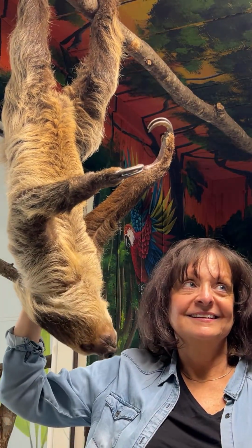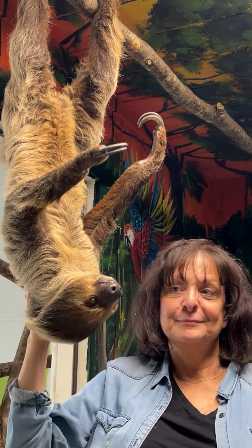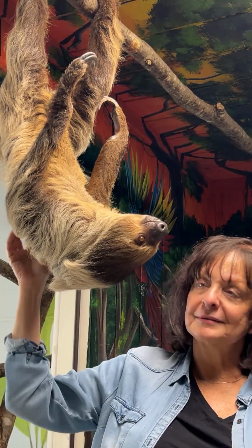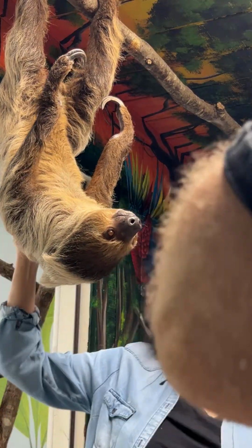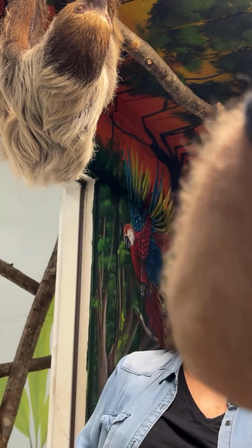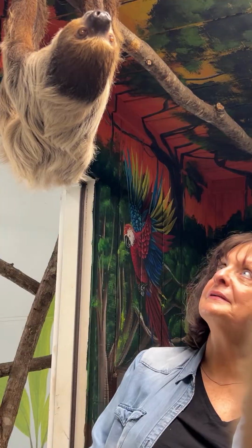Look at that, that's an upside down sloth. You can tell he's a sloth in that picture. Stand a little further back. Stand back here and take a picture. Oh, really? Now he's leaving. He's going back up, isn't he? Let's wait till he comes back down.